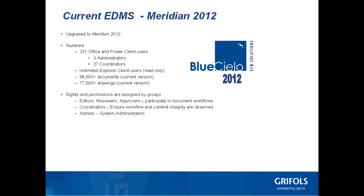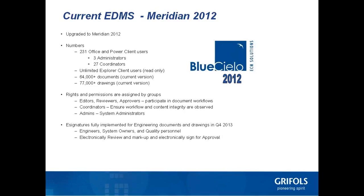Rights and permissions are assigned by groups: editors, reviewers, approvers, coordinators, administrators. They're all participants or contributors to Meridian and thus have the Meridian Office client installed. Explorer client users, again, are web, read-only viewers. We're proud to say that currently our engineering department fully employs electronic signatures in Meridian. To be honest, at first it was a bit of a struggle to get everybody on board. There was a lot of wailing and gnashing of teeth, but soon everyone settled into the routine, and now everything operates pretty smoothly and folks are pretty happy with the system.